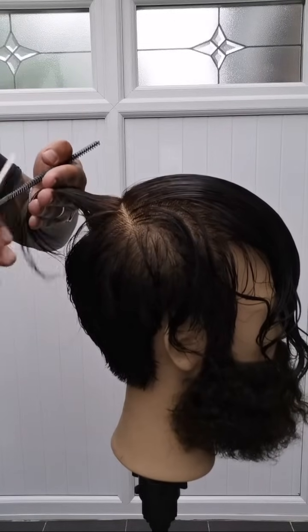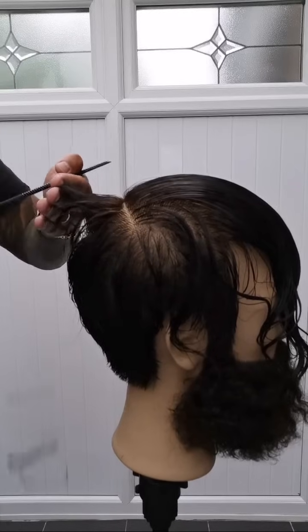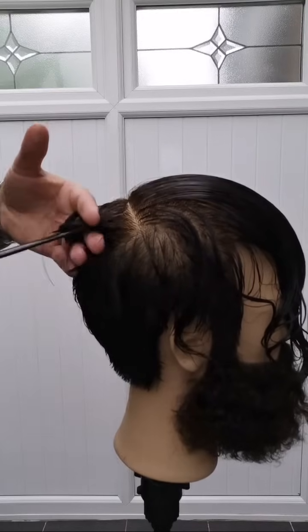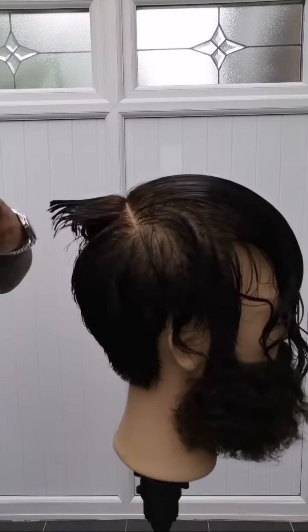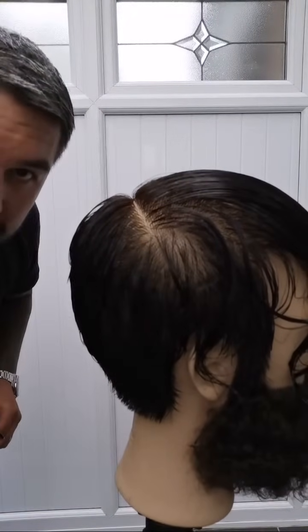Lift it up, cut. Lift it up, and cut. Just keeping everything towards me. So you won't have a guide on the left hand side. And you won't have a guide this side, you have a guide just from the left hand side. Lift everything else, come towards me. So what that's doing is still keeping the weight and the length through the crown. It's still creating head shape into the neck as well.